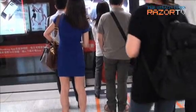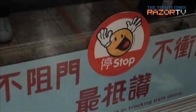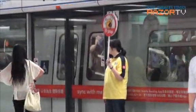From what I observed, commuters in Hong Kong tend to queue up for the trains. There are demarcated lines on the ground in front of train doors. We also spotted an MTR staff who has a sign which urges people not to rush for the train doors. She raises it whenever the doors are about to close. Getting on the train at Central was no problem at all.